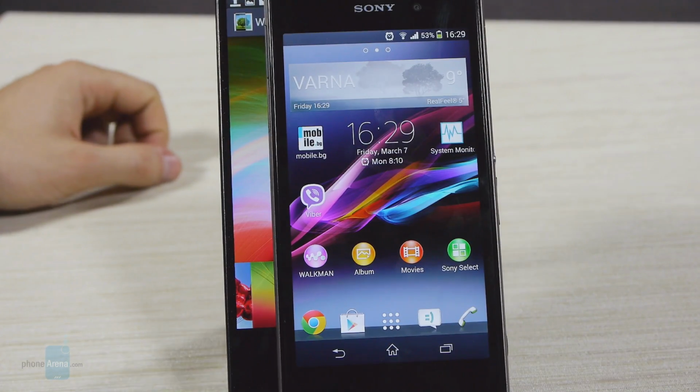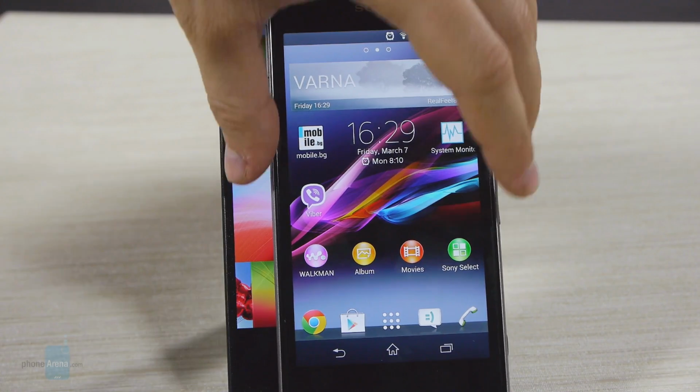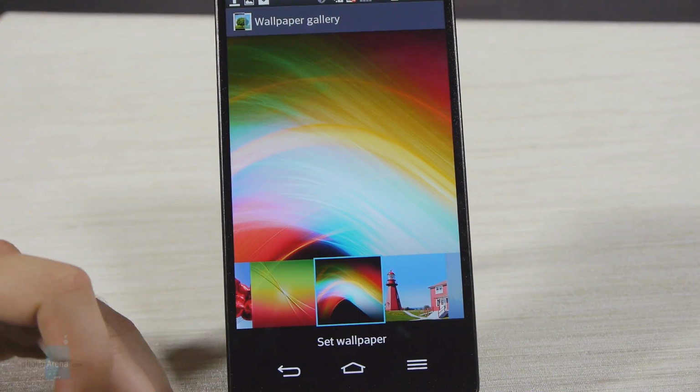Both phones come with 1080p displays, but the 5.9-inch one on the G Pro 2 is much larger than the 5-inch one on the Z1. Which one is better though? It's hard to say, as both have their pros and cons.